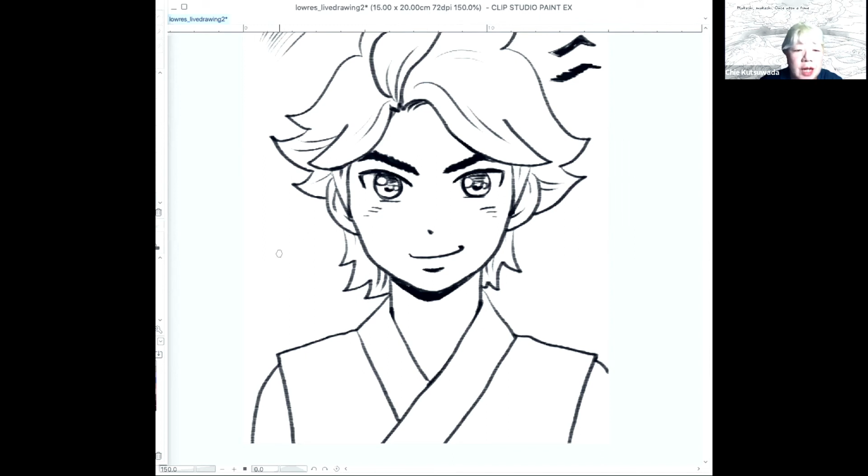So if you add this kind of line on your character's cheek, it means either your character is blushing, has rosy cheek or healthy cheek color, or is feeling embarrassed, or feeling hot, that kind of effect. So I can add just a little bit of this kind of line on his cheek, to make sure that he looks kind of healthy.